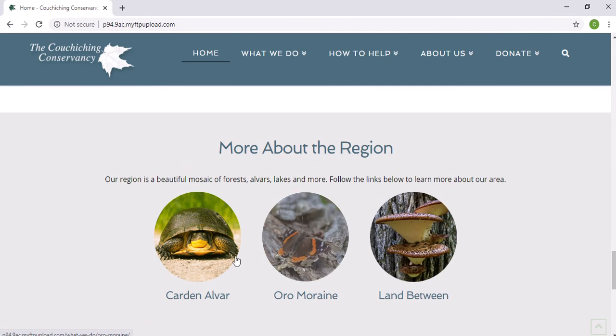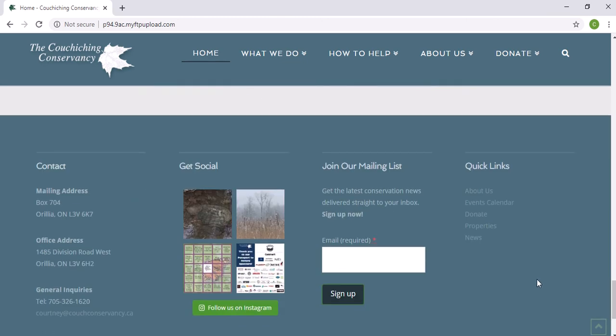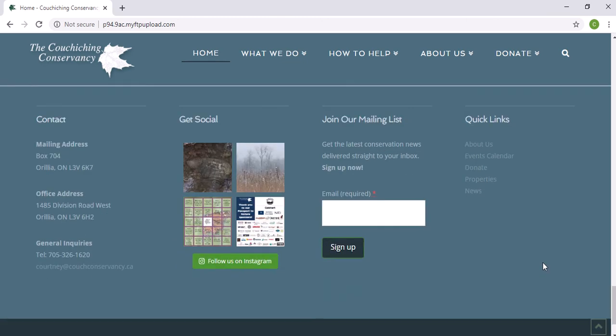And then some quick links about the region that we work in. So you can click on these pages and it will take you to information about what kind of species you can see, if there's any brochures about visiting the area, things like that. And then also on this footer section, there's some other sort of quick links and information.